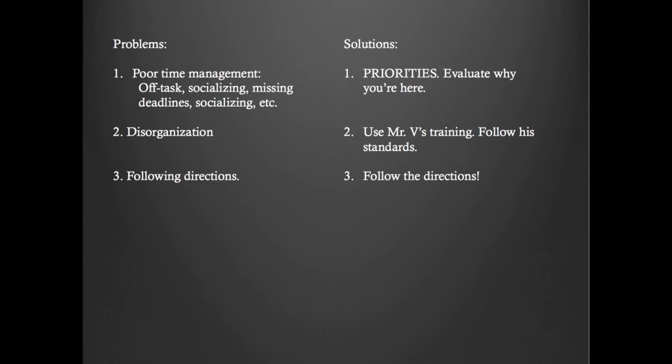Following directions. This one's pretty much a no-brainer. I give you a brief that gives you pictures and diagrams, outlines procedures, and shows exactly what you're expected to do on this project. You have the creative freedom to choose whatever you want within those boundaries. But for some reason, I still get work that does not follow the directions. For example, if I say it has to include X, Y, and Z, sometimes those things are either missing or totally different things are there.